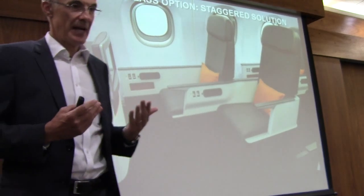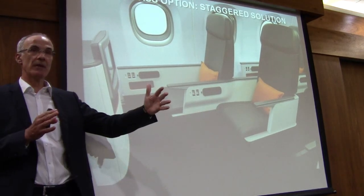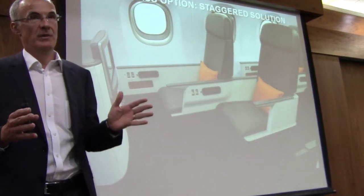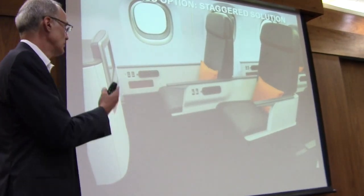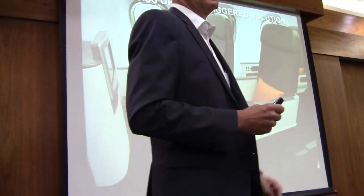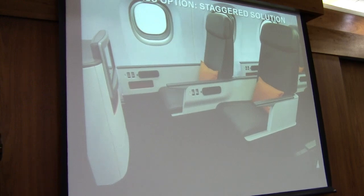And the airlines do not lose seats by doing that, because even though the pitch is bigger, it remains a four abreast arrangement. So you trade three-to-four abreast for a bigger pitch. We are, in the near future, going to really start to offer this possibility to the airlines. But as of now, there are airlines quite interested in this arrangement.